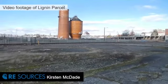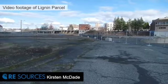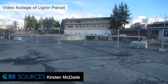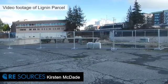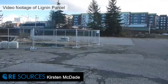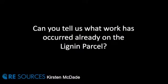We're now going to take a small stroll over to another part of the GP property. This is on the other side of Laurel Street and is referred to as the Lignin Parcel. Lignin was a byproduct of the pulping industry, and it was used to make a variety of other products. The storage and processing of lignin also led to contamination. Can you tell us what work has occurred already on the Lignin parcel?